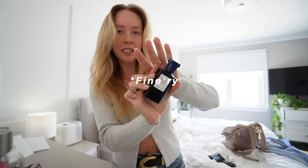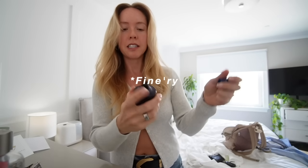Why I love my overnight blowout, guys. All I did today is my overnight blowout and I did a lip tint, and that's all that I have on my face. Still loving the Refinery 29 scent. This is the Baccarat Rouge dupe. I cannot get enough of it. I'm throwing my jewelry on really quickly before we run out the door.